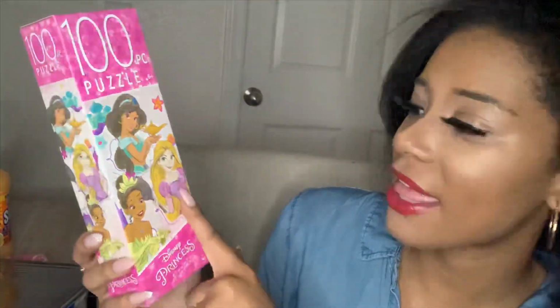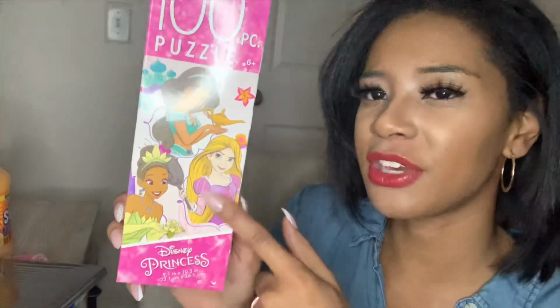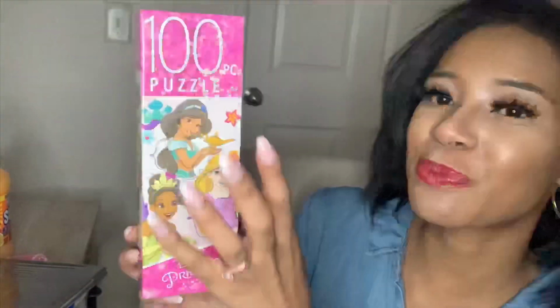I do have some puzzles to share. So I have this 100 piece princess puzzle. I'm so excited to give this one a try. So as you see, there's Princess Tiana, there's Princess Jasmine, and then there, I think she's, who is she? Is she Tangled or is she Rapunzel? Help me out down below, you guys. I'm not really sure which one she is. So I'm excited to do this princess puzzle. And then we have the Jurassic World. This one's also 100 pieces. So I did want to go ahead and get this one as well.